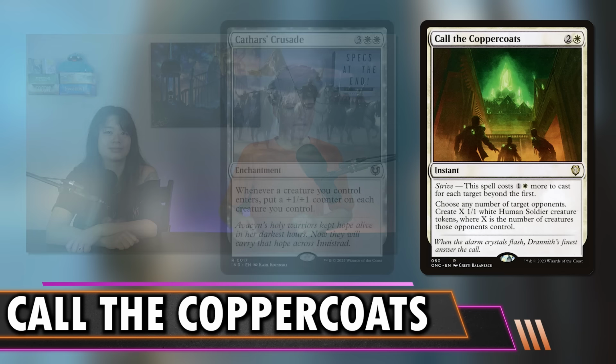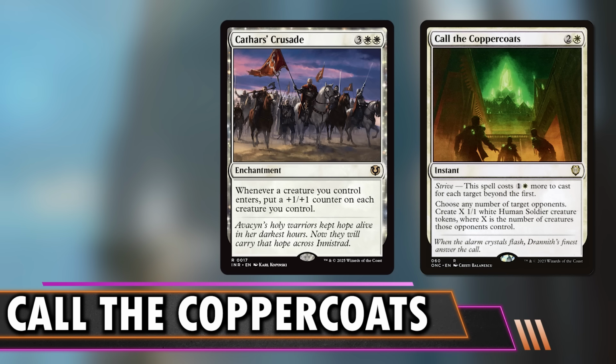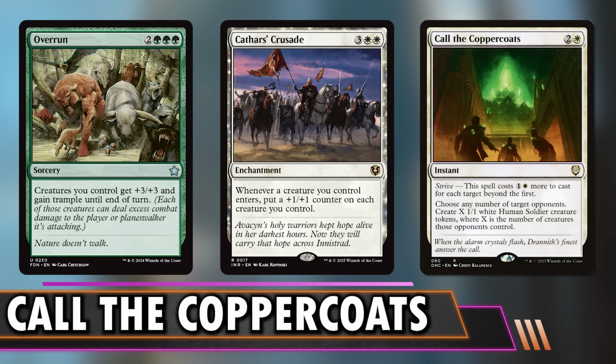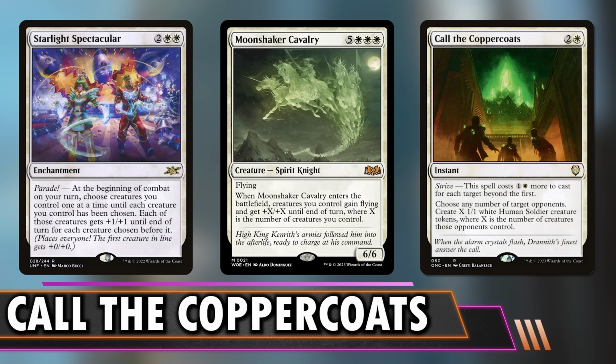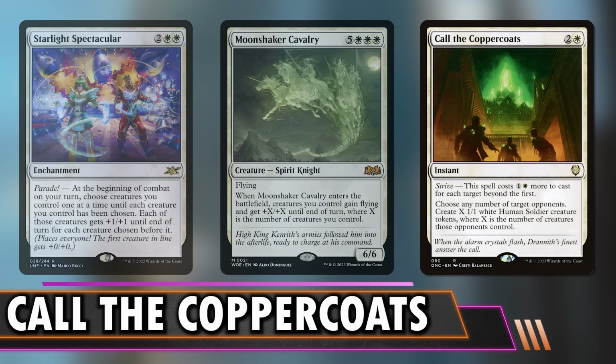You throw down maybe a Cathar's Crusade beforehand or an Overrun after, and now the game's just over, and you barely spent any mana on this. This is a really, really great way, one of the best ways in the format, to make instant speed tokens for such a small amount of mana. I feel like there's so many white Overrun type effects nowadays, whether that's Cathar's Crusade or you're playing like Moonshaker Cavalry, even if you're doing Starlight Spectacular or anything like that. There's so many ways to put counters and make things gigantic.